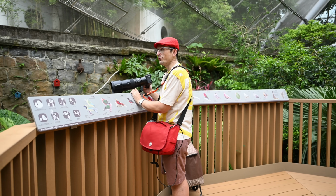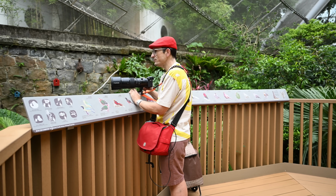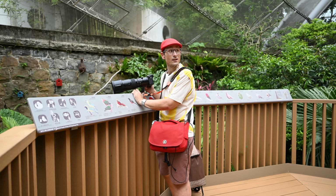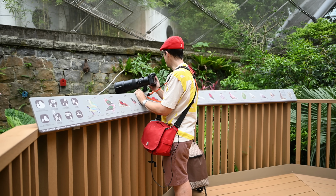Twice now, that beautiful dark green one has come, and 1, my settings were wrong. 2, the camera wouldn't focus. I'm never going to get that beautiful little Midori.